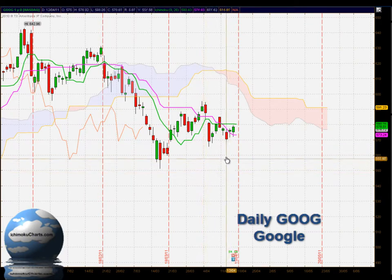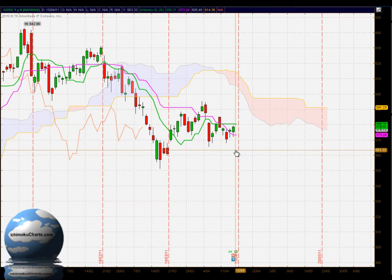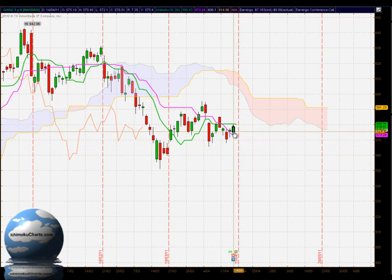Well, the first stock we're going to look at quickly, and we'll go through a few of these quickly if we can, is Google, which seems to be a fairly popular stock at the moment. And we have the market in a first time frame uptrend. We have a candle that's made a higher high and a higher low, a candle that has a green body and a candle where the bulls are in control.